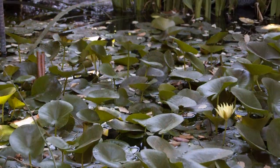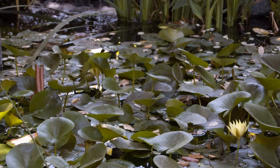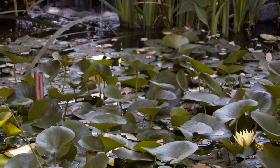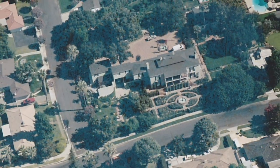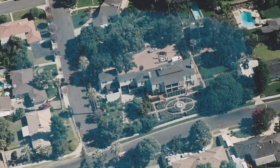The ponds, the lily pads, we've even had a lotus bloom, which is good luck, so I'm hoping that means something. Here are just beautiful lily pads. Here's an overhead view of the estate, and you can see where our pool ends. Our pool looks smaller, even though it's a larger pool than the neighbors.